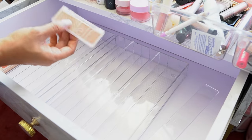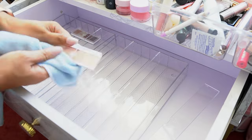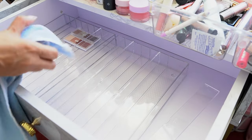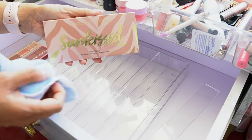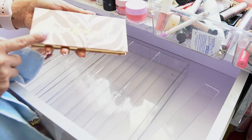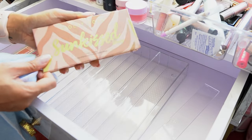I have a blush and highlighter. It's not supposed to be in here. We can put this in the other drawer. One of my favorite palettes at the moment from Violet Voss, the Sun-Kissed Shimmer. Oh, Sun-Kissed Summer Palette.